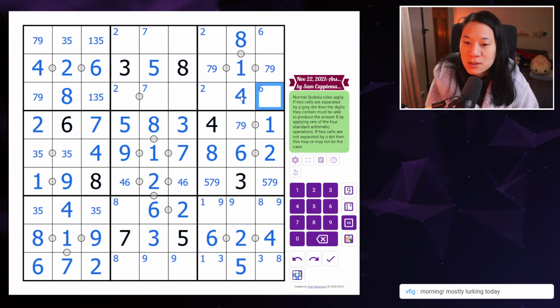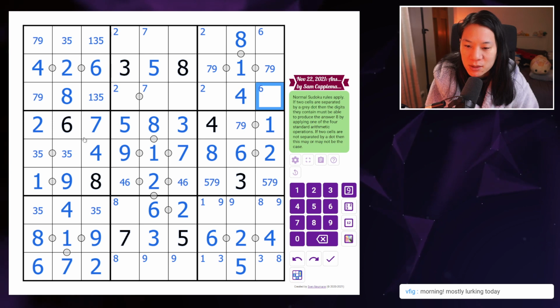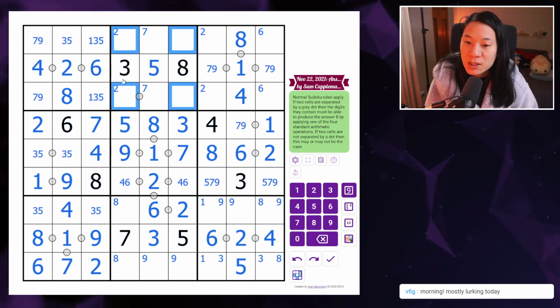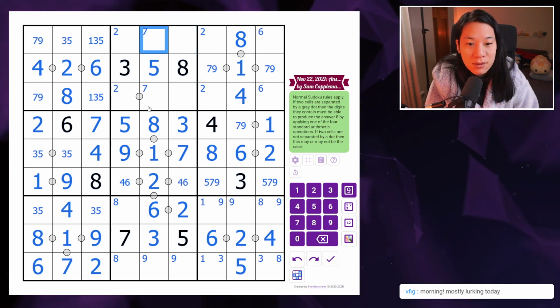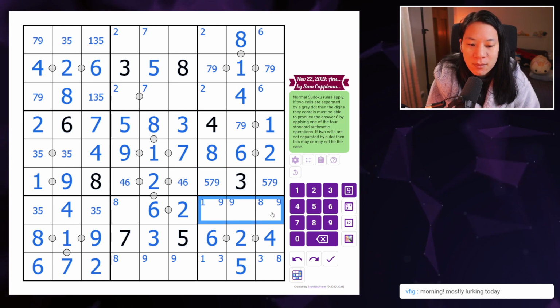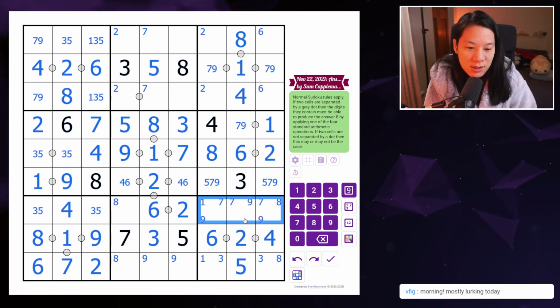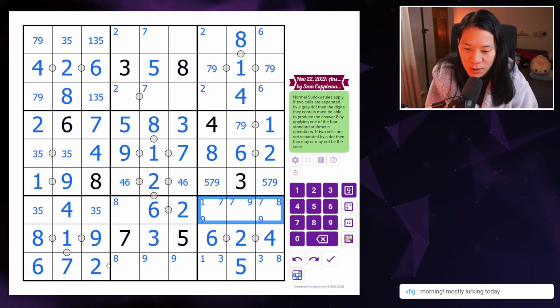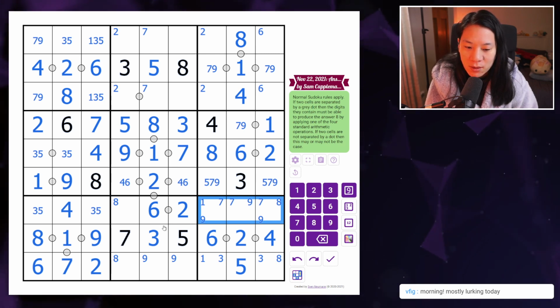6. 6s are locked in those places. So the 2s and 6s are locked in the same 4 cells. Interesting. 7s. 7, 7, 7. Okay, 7s are also locked in these cells. So 7 and 9s are locked together, but I don't think there's another number that we can place.